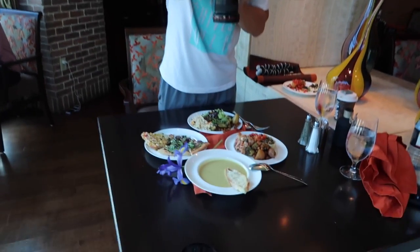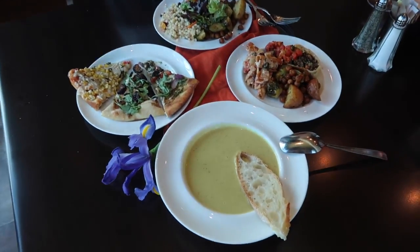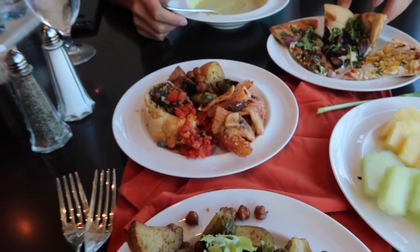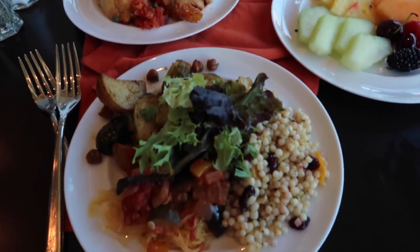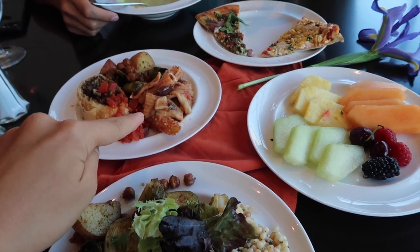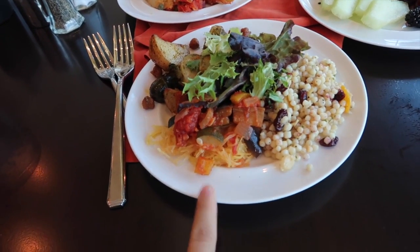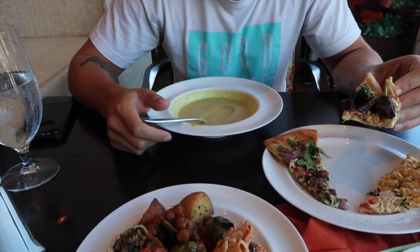Behind the scenes, we got some more food. I'm about to be really full, but it's okay. So we got a little bit of everything. We got a bunch of vegan pizzas. We got some roasted veg right here. We have a Napoleon, rigatoni, some fruit, some couscous, some ratatouille. Chris has a cauliflower coconut curry soup.